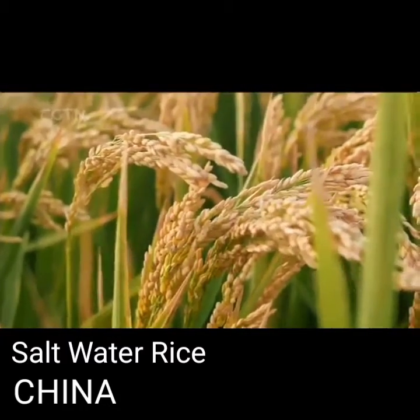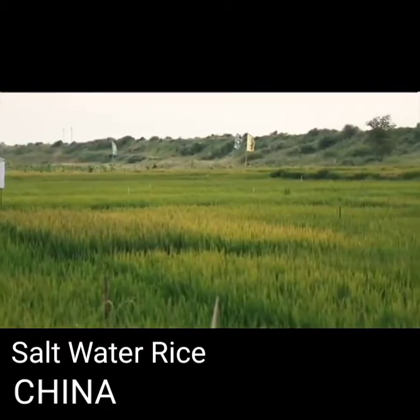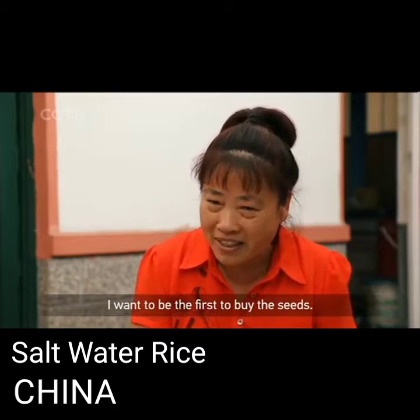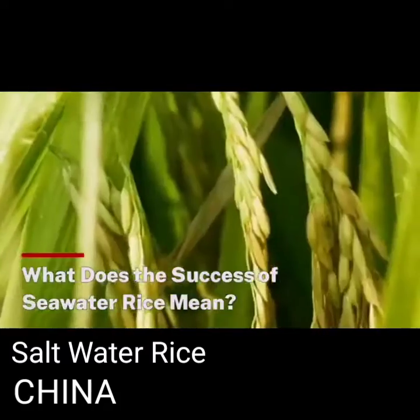In 2018, the most productive strain of saltwater rice yielded 9.3 tons per hectare, twice as much as what researchers were expecting.